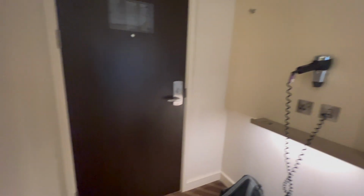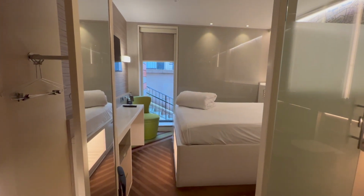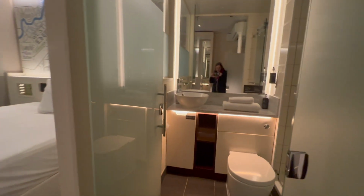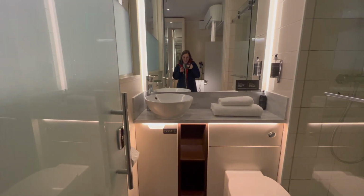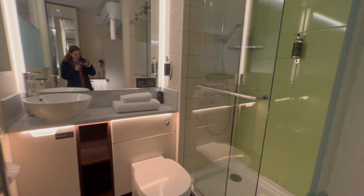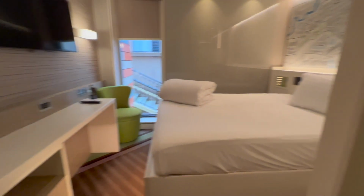This is the entrance and here we have the hair dryer, and then this is basically the room. I think it's a really nice room. On the right, we have the bathroom. Really nice bathroom, this is super cool. Shower, yeah, I really like it. And then this is the room.